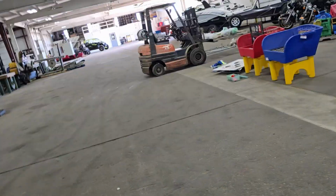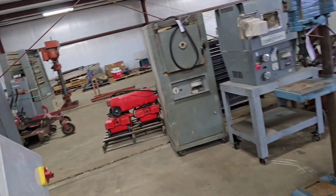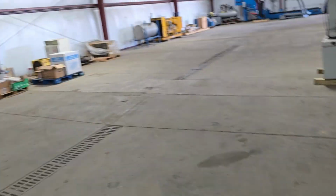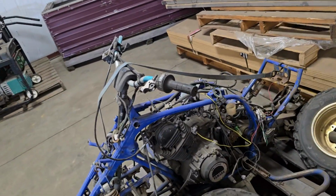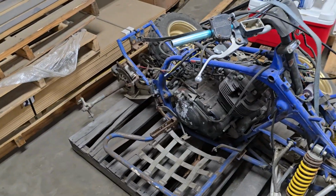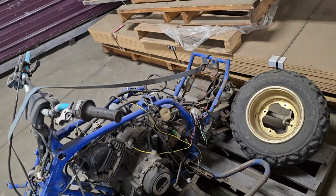I do want to cruise over yonder. I saw a quad sitting over here. I don't know if it has a lot number on it or not. Oh, these fuel caddies. Kind of want to get one of those. Yamaha. It doesn't have a lot number on it. Must not be up for auction yet.